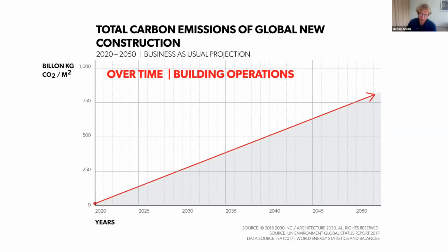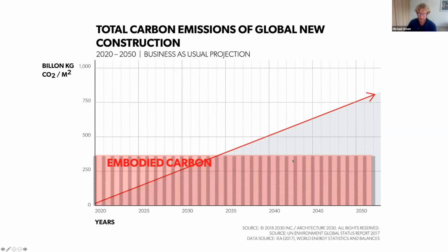And the time value concept basically simply says, and this comes from the Architecture 2030 site, that over time, every year we're increasing the operating carbon of a building. So each year, eventually, we're going to raise the carbon footprint from heating and cooling to a very large number. But the first day we build the building, roughly 25% of that building's carbon emissions has been made.